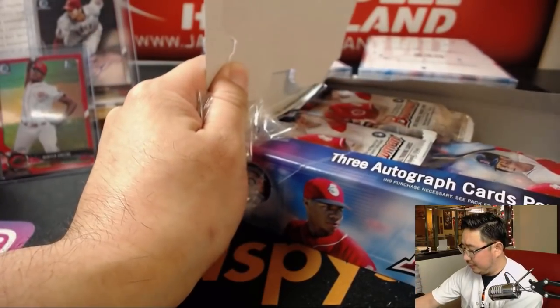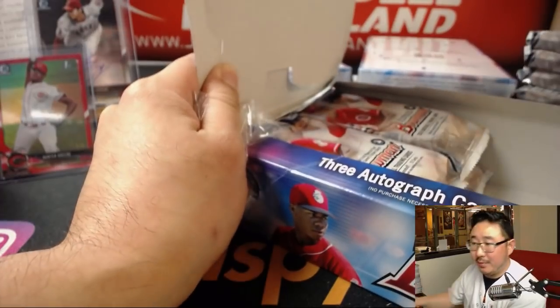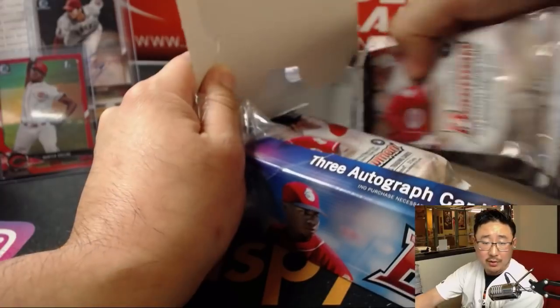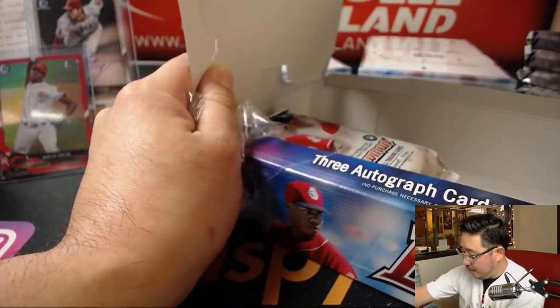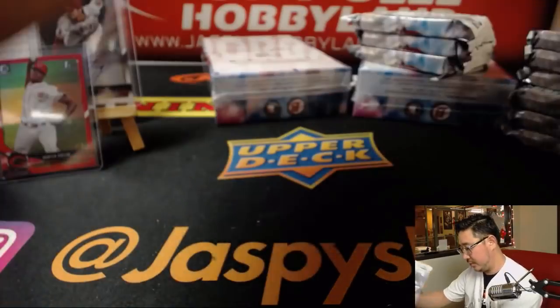Might have gotten an autograph too. Let me look at the checklist. That might jog my memory, or have my guide. Oh, I think we got you a base Thomas Hatch autograph. Pretty sure.